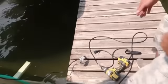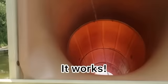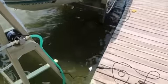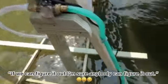Want to plug it in? Give it a try. See if it sucks. Yay! Look at that, works perfect. Wow, all it is is a pump and a couple fittings. Pretty easy. If we can figure it out, I'm sure anybody can figure it out.